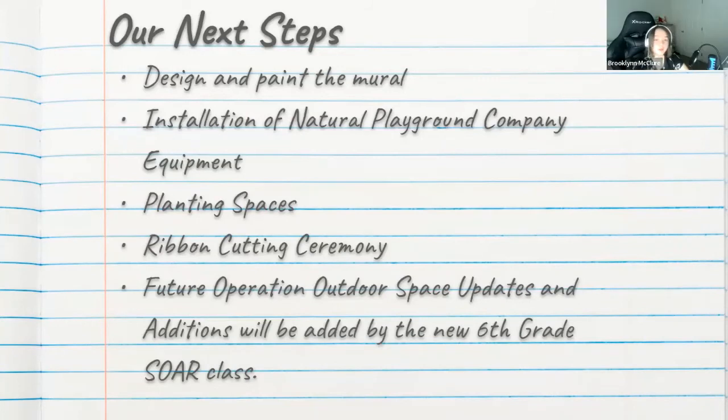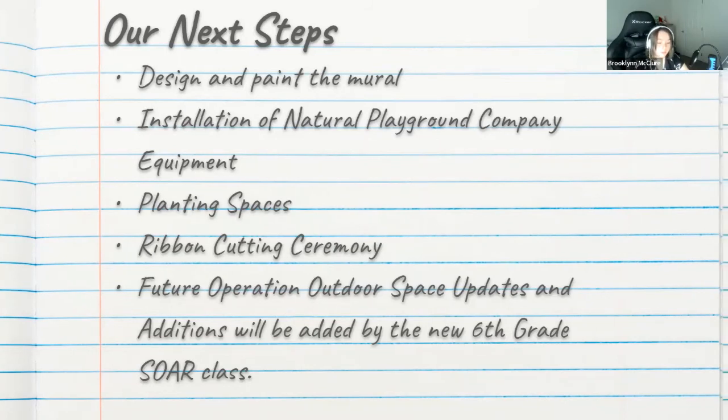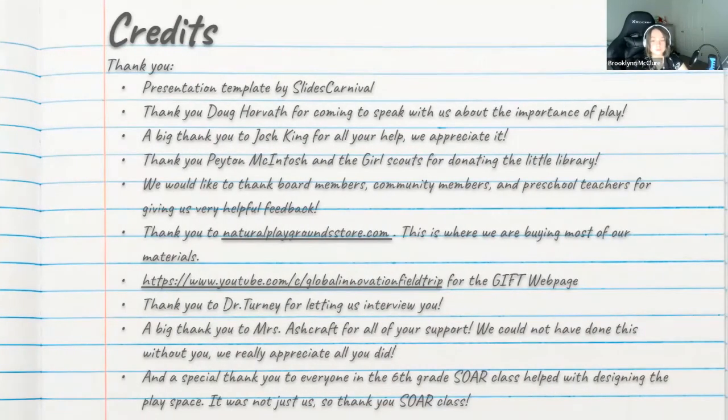Our next steps are design and paint the mural, installation of natural playground company equipment, planting spaces, ribbon cutting ceremony. Future operation outdoor space updates and additions will be added by the new sixth grade SOAR class. Here are some credits we would like to give. We would like to give a big special thank you to Mrs. Ashcraft for all of her help. We could not do this without her. We would also like to say thank you to the sixth grade SOAR class for helping us design.